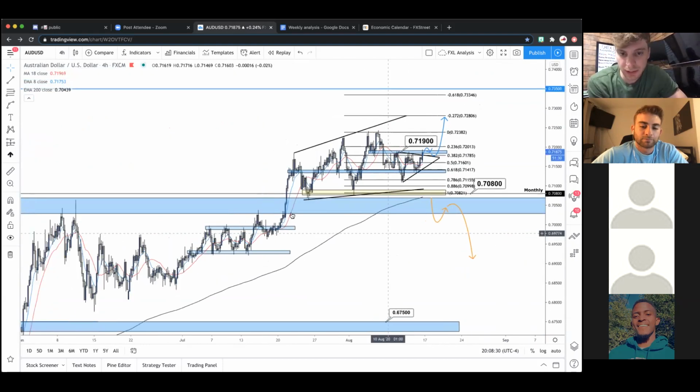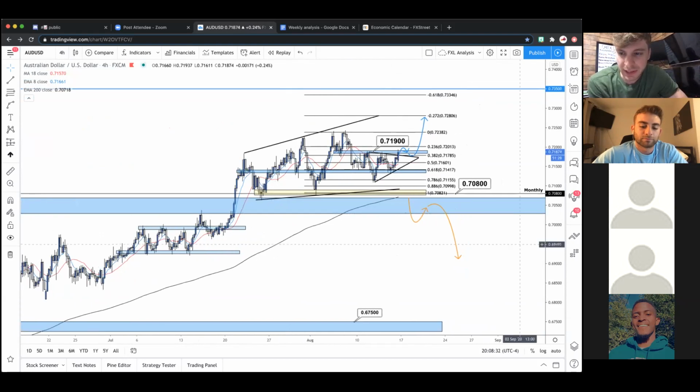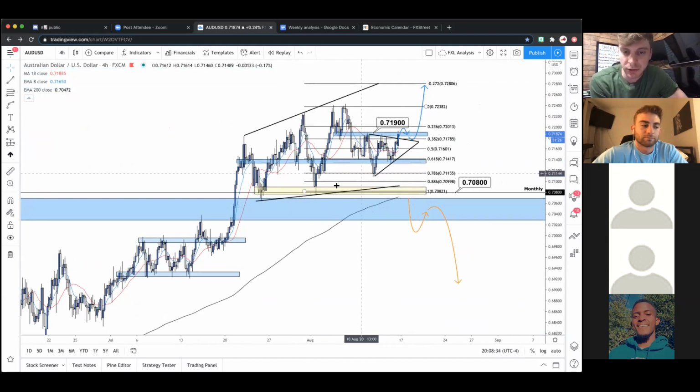So we broke the monthly. Here it is here. And now we have this ascending, expanding pattern, good volume, but it broke, retested twice, gave us a bit of a double bottom right in our monthly zone at 0.708. Okay, so we're continuing higher. Right now we have a bit of consolidation. Price action is squeezing in this triangle pattern. These are still higher lows technically, so this is still very much bullish.